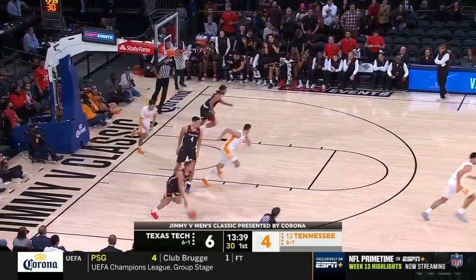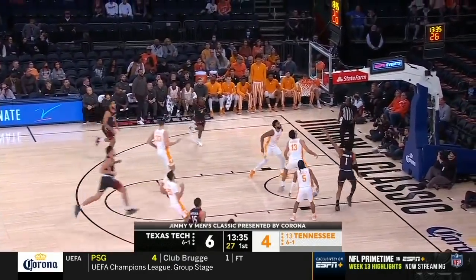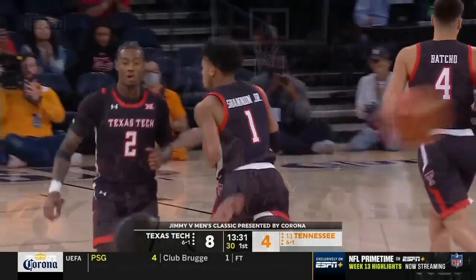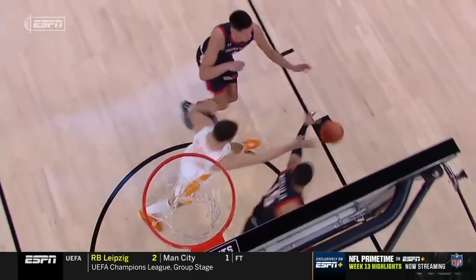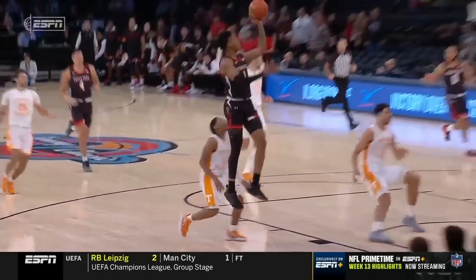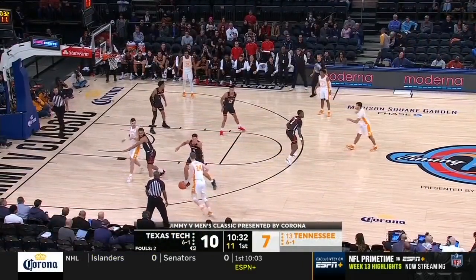What a block at the other end, though, by Kevin O'Banner. O'Banner, the transfer from Oral Roberts, had 30 points against Ohio State in that first-round upset last year. Well, taking the ball the other end, the terrific pass ahead, and a great block by O'Banner with that right hand, and that started a break for Texas Tech. And shot fake and a pass fake by Vescovi.